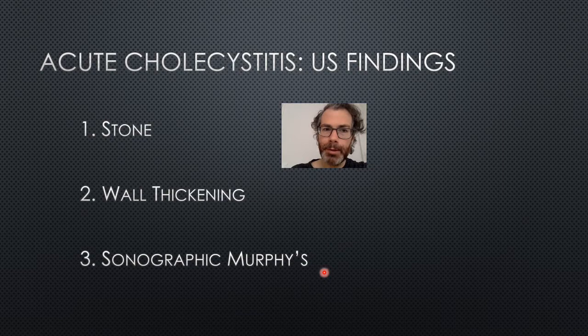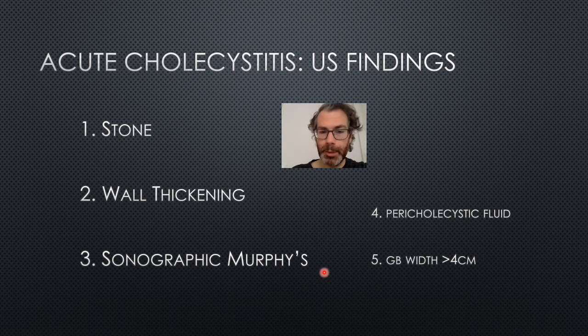There are a couple of other ultrasound findings of acute cholecystitis: pericholecystic fluid and a gallbladder width of more than 4 centimeters. But I put these in smaller font because they're less useful. Pericholecystic fluid definitely can be a sign of cholecystitis, but it can occur in other associated inflammatory conditions like pancreatitis, for example. And the gallbladder width of more than 4 centimeters definitely is a sign of cholecystitis, but again, not very specific. So I've put these two as minor signs of cholecystitis.